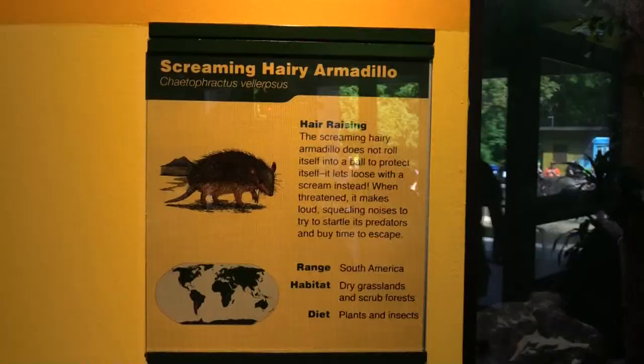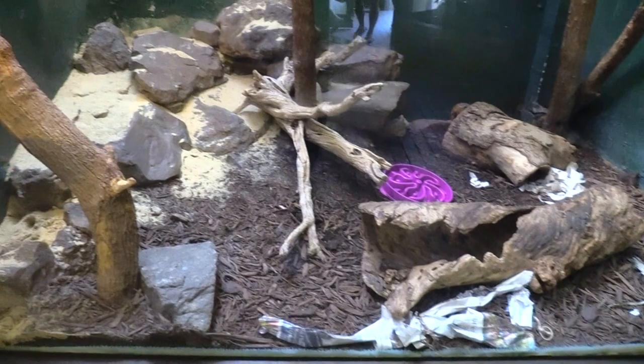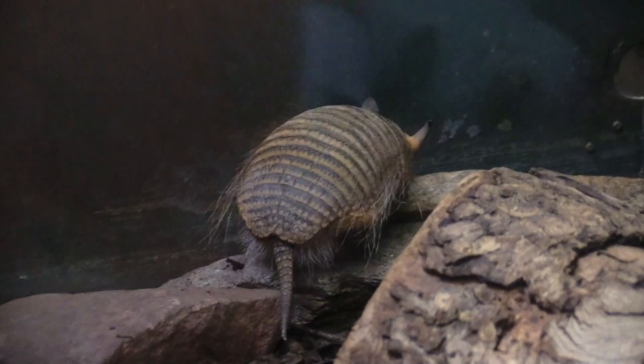And we got a screaming hairy armadillo. He's got lots of stuff to climb on. There we go. A little bit different. Still cute.